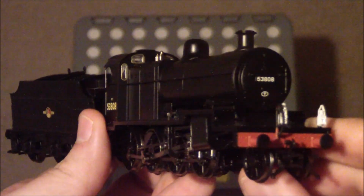Anyway, let's put the box to one side. And here is number 53808, the Bachmann Class 7F. Wow.